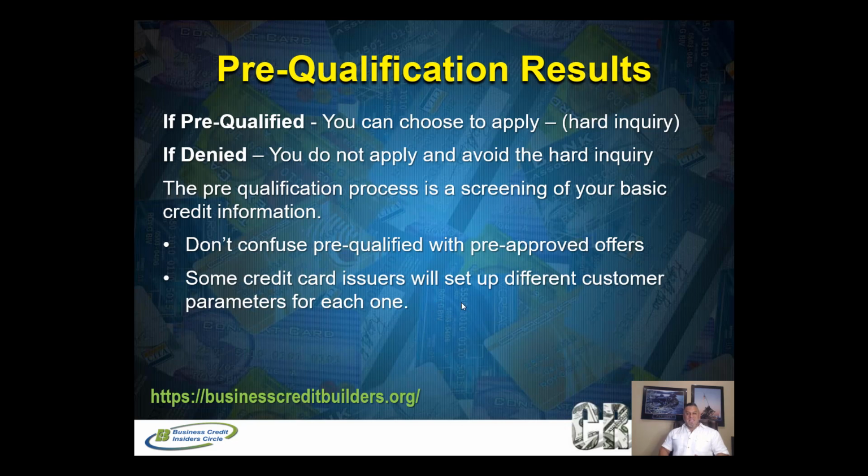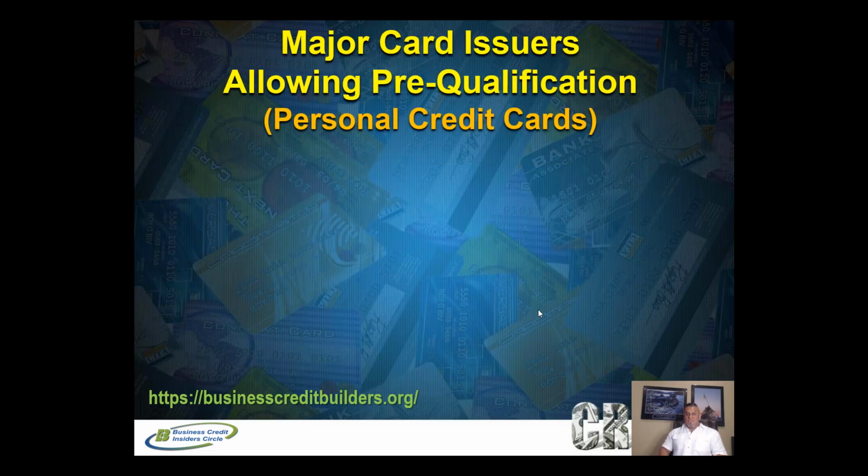Some card issuers will set up different customer parameters for each one. So if you're pre-qualified, they may have certain data points that they look at for that. With pre-approved offers, they may have bought a certain marketing list where you fit a demographic for that. So that's where they don't use the same data or pre-screening or pre-qualification underwriting criteria for both. They could be different.